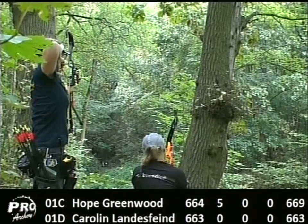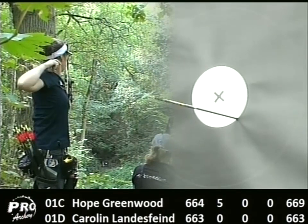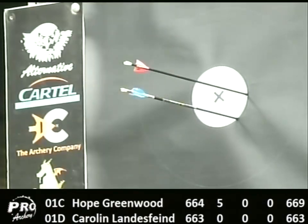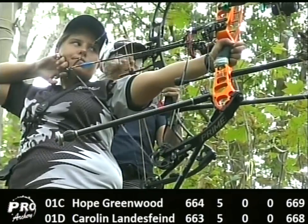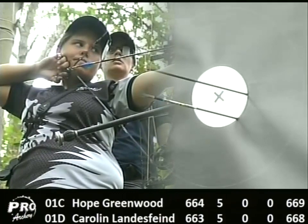Carolin, on the other hand, Landesfeind, has shot very well. I would hope that she would do more of these. It's always difficult for the German shooters to balance their calendar. They are required to go to so many shoots by their federation that it is tricky. Just sneaking into the 5 there. Yeah. Interesting to see if everybody goes right.